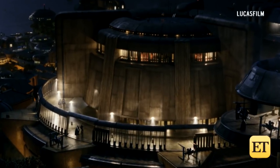Okay, well, let's run down everything. I think I want to start with Canto Bight, because the casino scene there has so many costumes, there's so much going on. Did he talk about what went into creating that whole sequence?